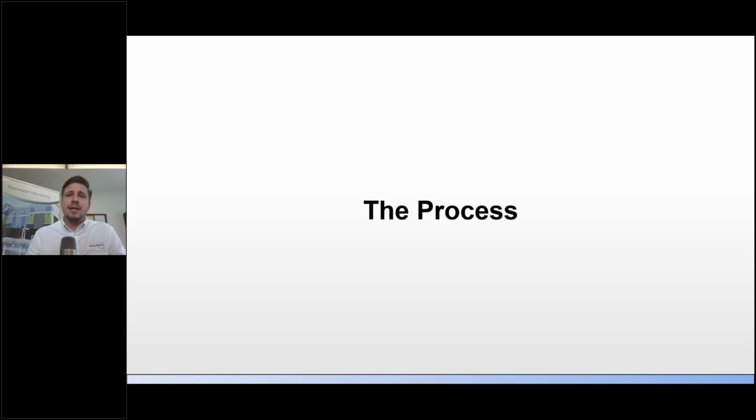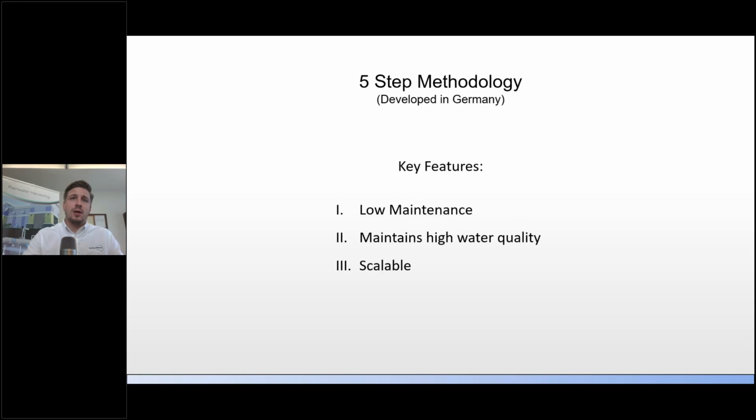So here's a lot of the meat of what I want to talk about, and this is the process of rainwater harvesting for American homes, where we want to be able to keep a high quality of water. We want it to be efficient, sustainable, low maintenance. And this methodology that we use, it's a 5-step system. It was developed in Germany, where there's a lot of rainwater harvesting industry. And the key features of this method of rainwater harvesting is it's very low maintenance. It maintains that high water quality, and it's totally scalable from, again, homes to residential or commercial and industrial applications.